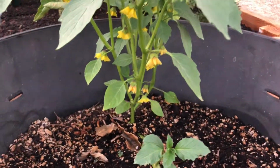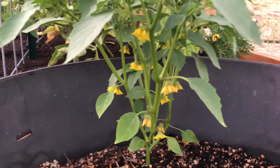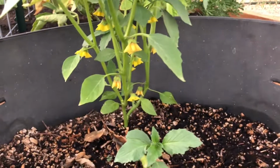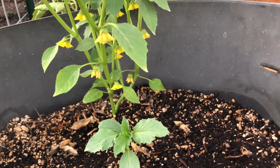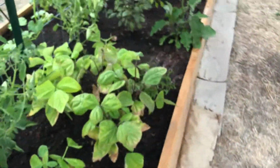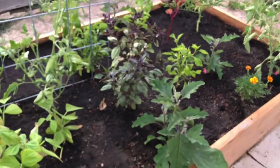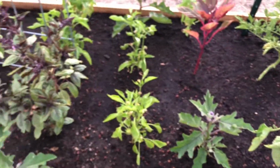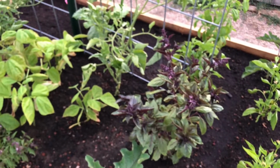The tomatillo is doing really well. That's really cool. Never grown this before, so I really like it. I love these bell-shaped flowers that it has. It's really pretty. And here we go. So that's most of the garden. And then let me show you the grapes.